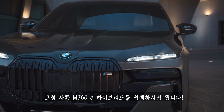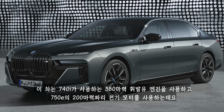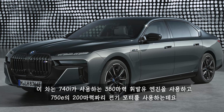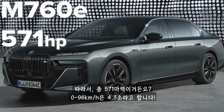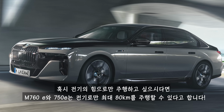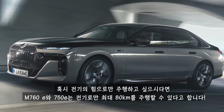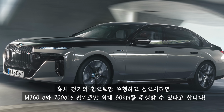Then you'll want the 4-wheel drive M760e hybrid. This uses the 380 horsepower petrol engine from the 740i and adds the 200 horsepower electric motor from the 750e to make a combined 571 horsepower, which is good for 0 to 60 in 4.3 seconds. But if you just want to tootle around on electric power alone, the M760e and 750e both can drive for around 50 miles on electric power alone.